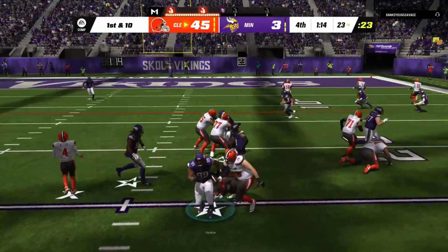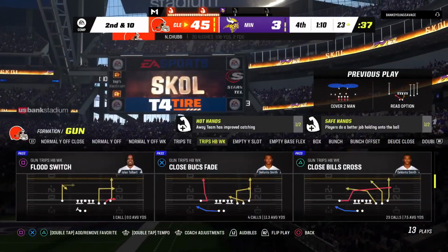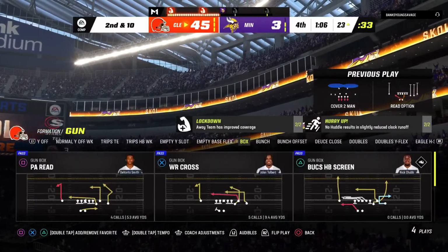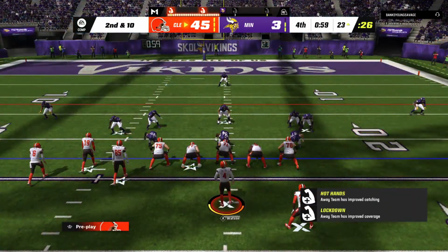Here's Chubb on the read option. Trying to find a lane, but instead he'll get back to the line of scrimmage. And no more. Tackle made there by Jordan Hicks. They've called his number a lot this afternoon. You wonder how much tread is left on those tires.